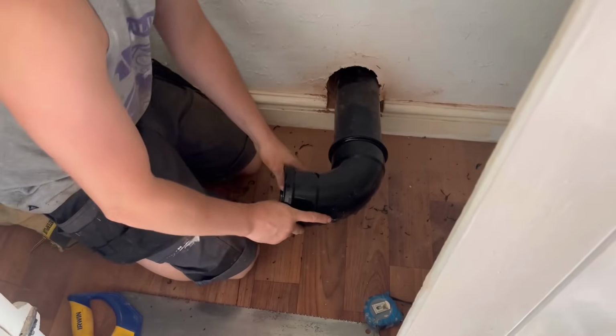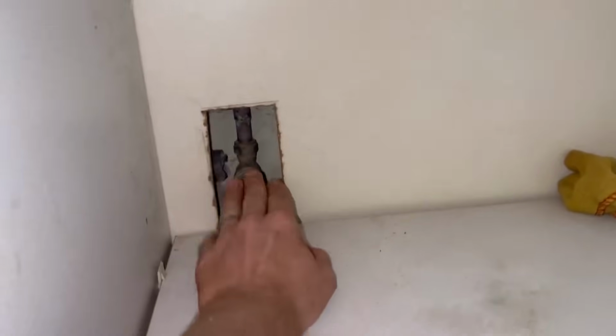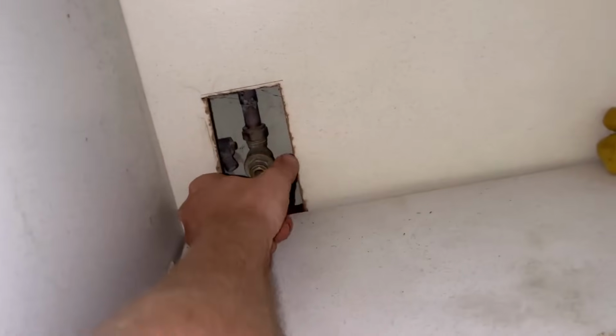There you go. Beautiful. First thing I'm going to have to do is cut a big hole out of here, see how I can get us to the mains, and hopefully then we'll shut off. Actually, that's nice and loose and all that. Yeah, get a hole through there. Hopefully in the back of the cupboard.